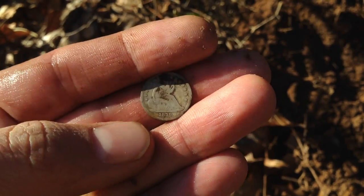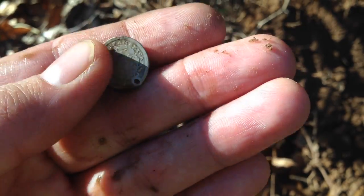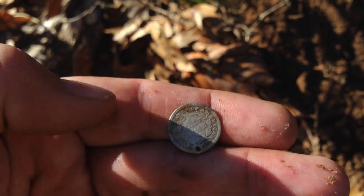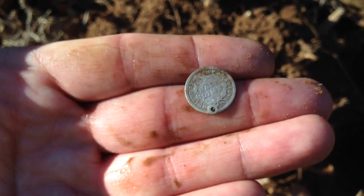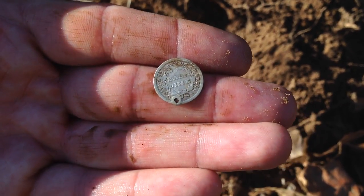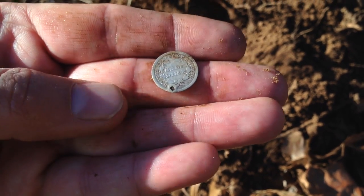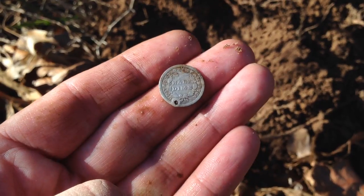Oh, wow. And does it have a hole in the top? It has a hole in the top. All right, so somebody had a piece of string through it or had it in their pocket. Oh, that is beautiful. That is beautiful. Oh, look at that. Oh, that's insane. Okay. Whoa. Whoa. Oh, wow.